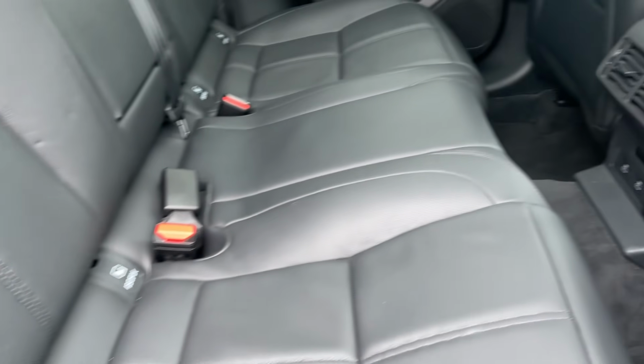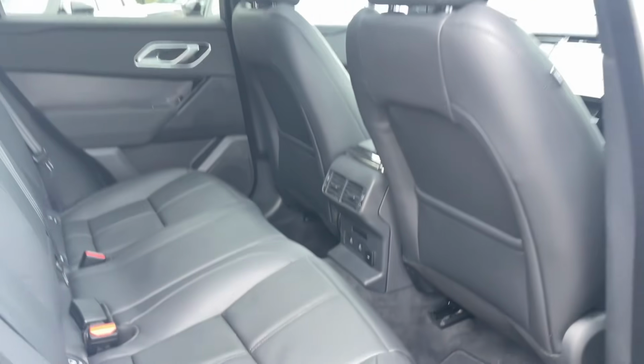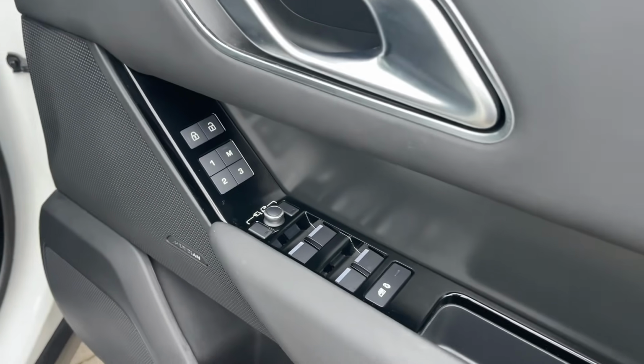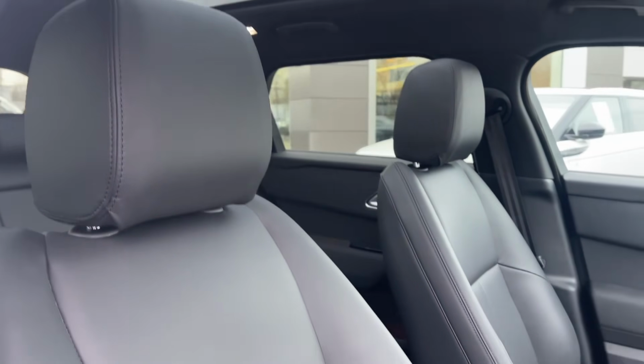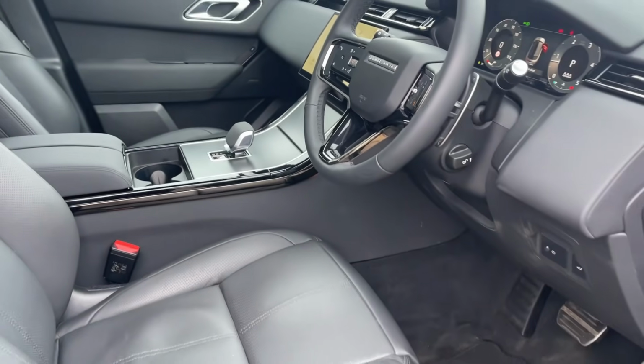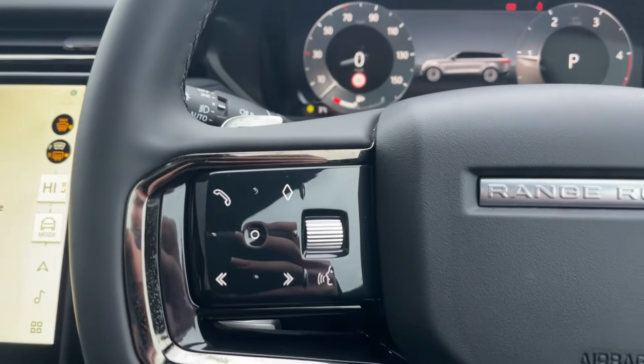And glimpsing into the cockpit reveals your 14-way driver memory heated front seats, ensuring every journey is as comfortable as the last. Taking a close look now at the view that greets the driver, you'll see your heated multifunctional steering wheel, which offers a sleek design with a wide array of features at your disposal, such as your lane keep assist and your adaptive cruise control.